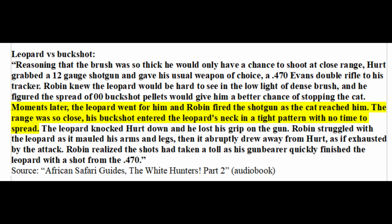This incident shows a couple of important things. The first being that the neck shot requires less penetration than the head or chest shots, so it can be effective even when your ammunition has fairly low penetration.